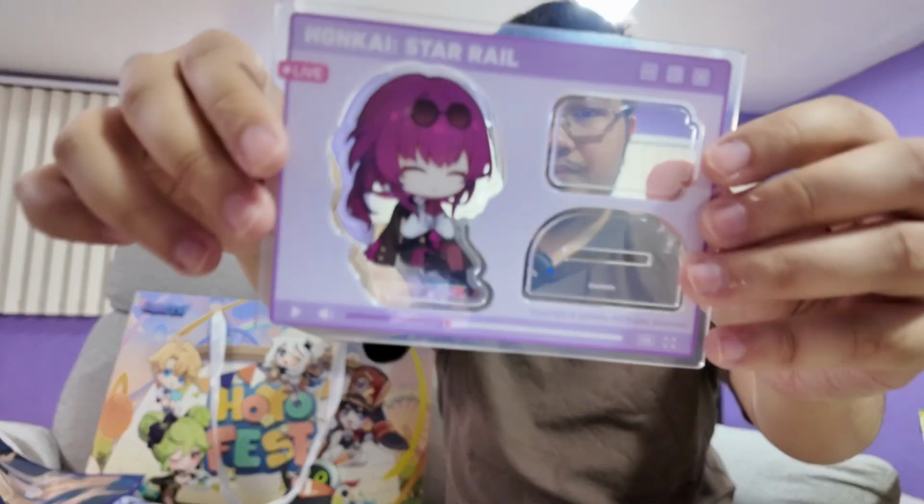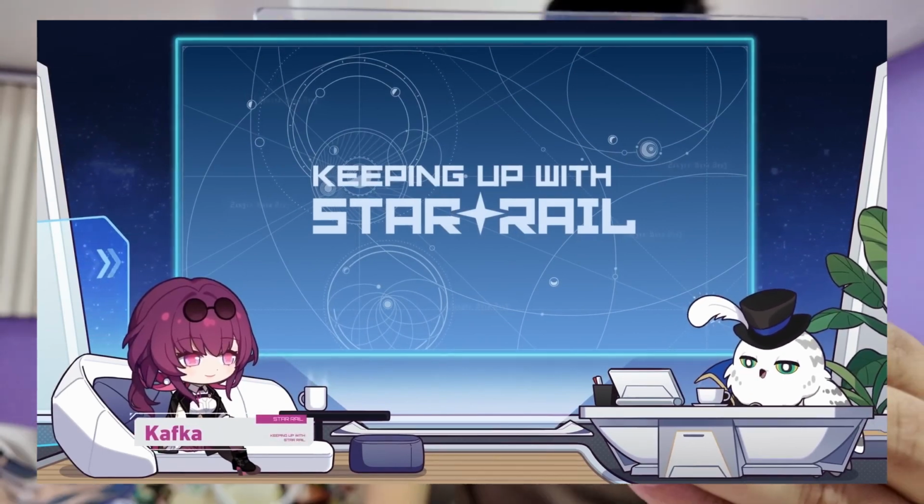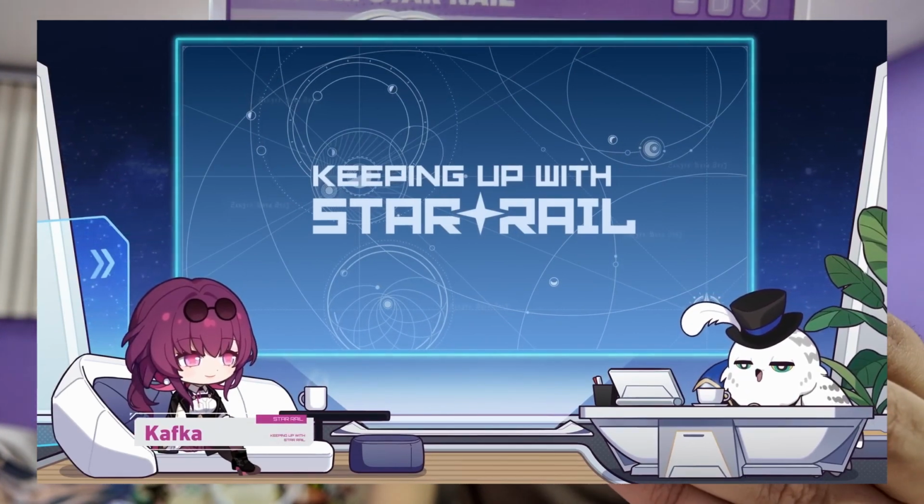I think you can just pop these off somehow. I don't really know how this works, because this is a first for me. I think there's like a film or something in between it. I'll figure it out in my spare time, but there it is. There's Kafka. Very nice material. This is the sitting Kafka from the Honkai Star Rail live streams that you would usually see, or around Keeping Up with the Star Rail. And it's really cute.